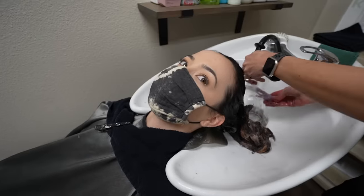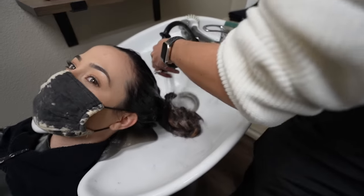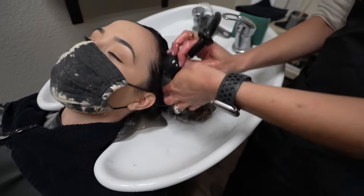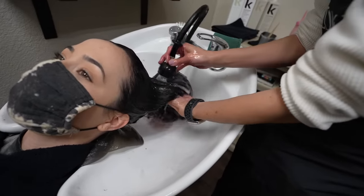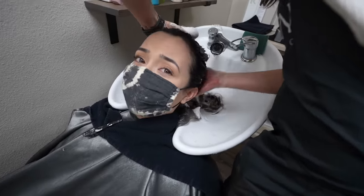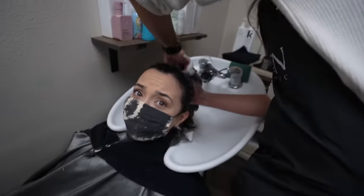So her hair has been processing. The color has settled in, and we're washing it out. Not blonde anymore. So she's washing my sister's hair now. She's clarifying it. Very different than washing.